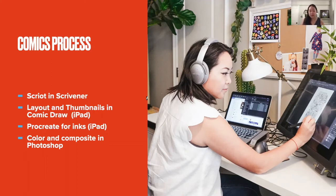Since writing City of Secrets, which was obviously a novel that I adapted, I've written the sequel, which did not have a novel to base off of, so I had to write that from scratch. And I've written 2 other comic scripts too, from beginning to end. I do that in Scrivener, and I usually do it in a screenplay format.